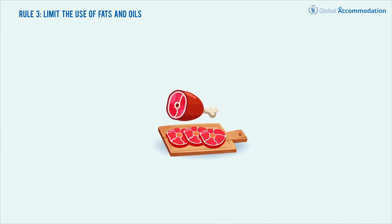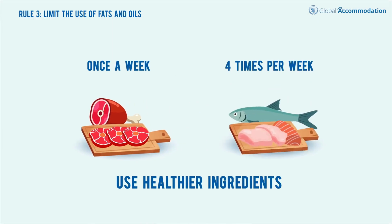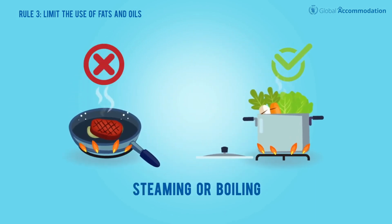When cooking, vary your ingredients and try to use low-fat white meats such as poultry and fish. Try steaming or boiling food as a healthier alternative to frying.